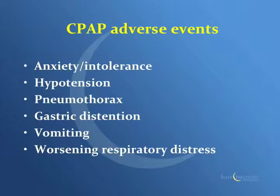So what bad things can happen? If you put somebody on CPAP, their anxiety can go high because they can't handle something on the face, and that's a big one. So in the literature, they say, try to talk them through it. You tell them that it's just going to help you. A little bit of morphine can help sometimes, a smidge of that to calm things down and really be able to tolerate it on the face.